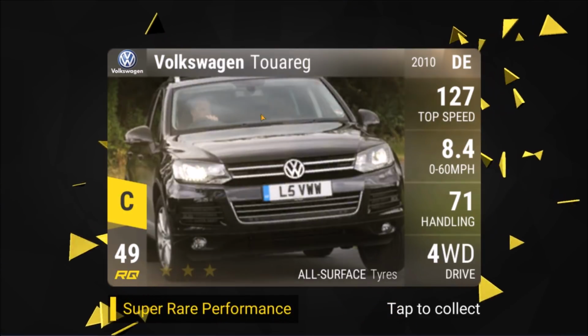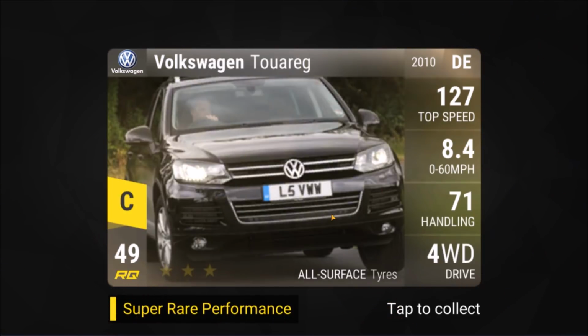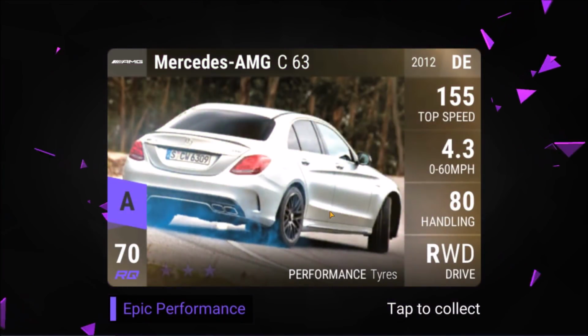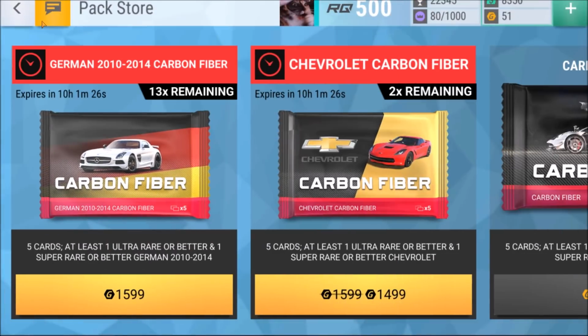It's the... Wow, I always get the Touareg. I think I always do, honestly. Alright, and let's see the final card. Oh, okay, it's another epic. This one is not particularly good though, I don't think. Is that medium? I don't think so.